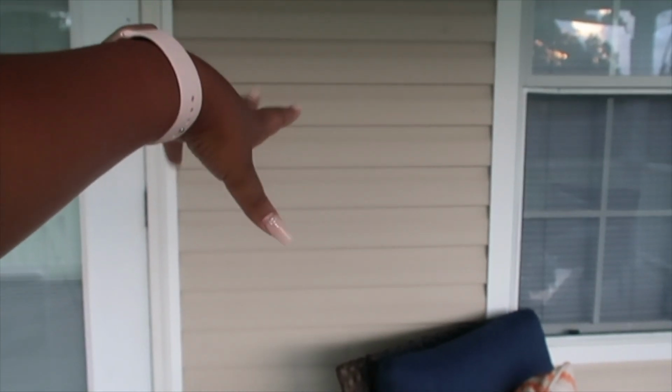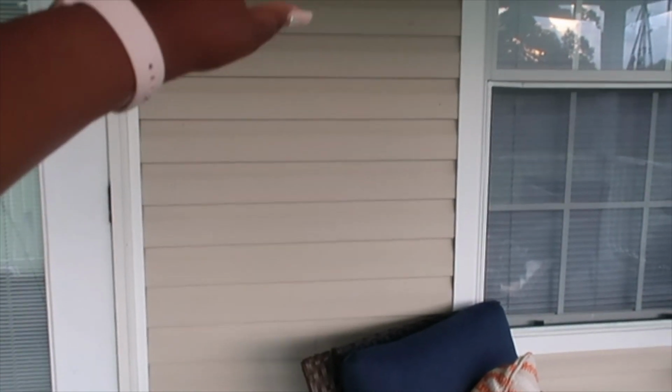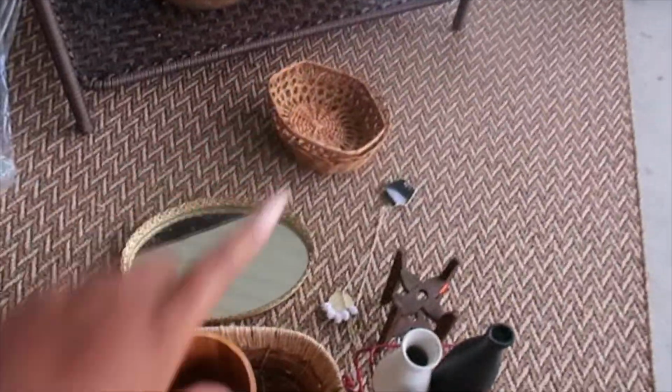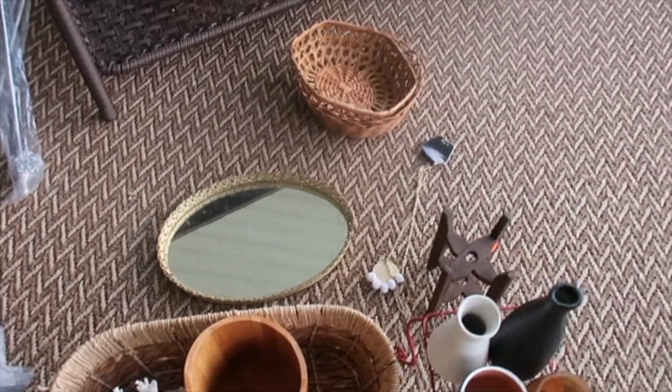I have the baskets up here, but I don't know if I want to keep them up there. They wouldn't hang right, and I don't want to put any holes in the wall because we're renting. So I had some tape up there, but I'm just gonna move these baskets to the bedroom with the other baskets I just showed you guys and make a little basket wall art situation.